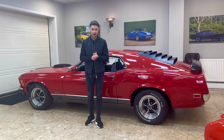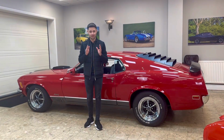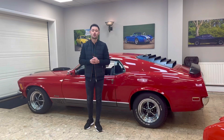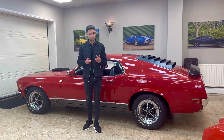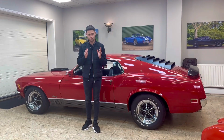Another new arrival, really special: a 1970 Ford Mustang Fastback 351 V8 Mach 1. Now this has been fully restored to the cost of over $75,000 back in 2008. You've got full documentation of the restoration, and all invoices come with it as well.